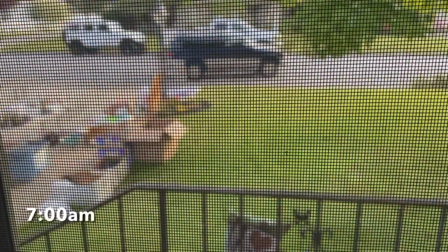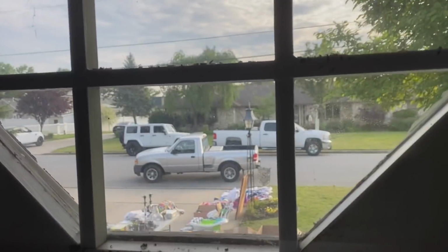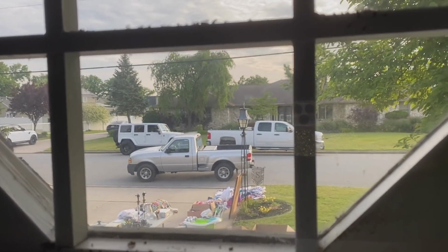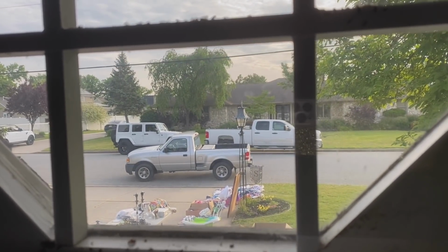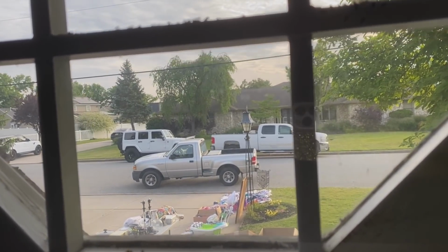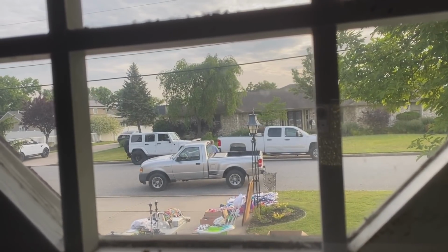Now, you will always have the early bird shoppers. They come between 6:30 a.m. and 7:30 a.m. and they are always looking for very specific items, normally gold or silver jewelry, antique jewelry, tools, metal, anything of high worth. They will always come to your yard sale, and it's important to have everything ready for them to go.